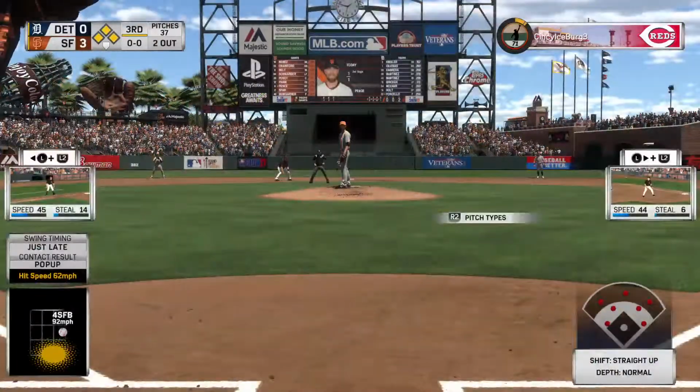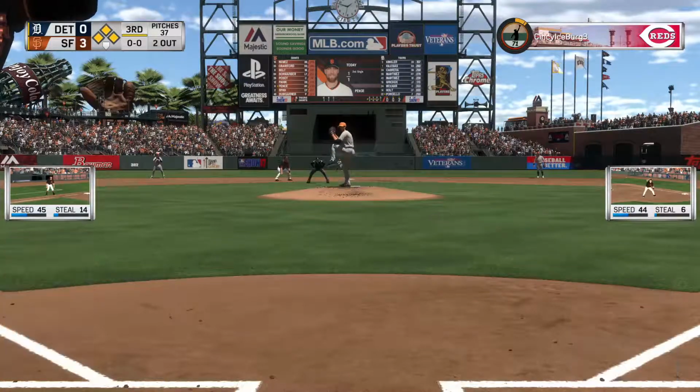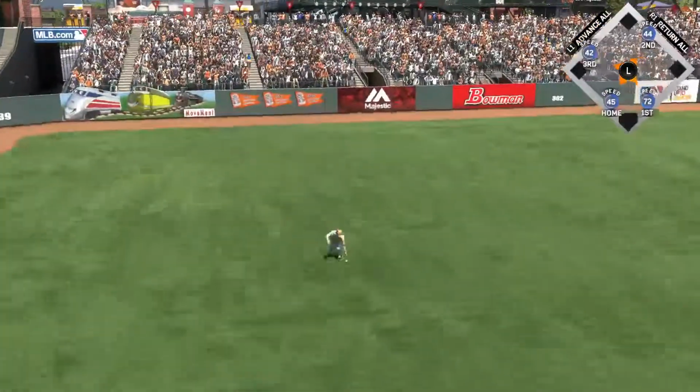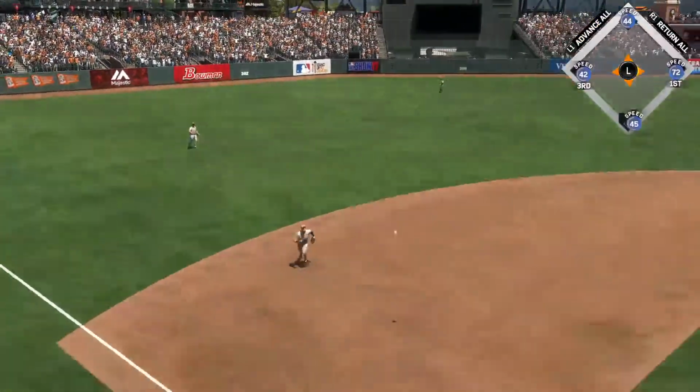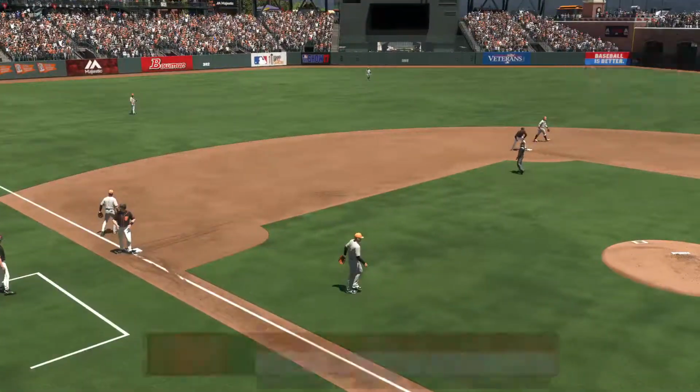So our situation has the bases loaded, 2 men out, and that'll bring in the right fielder, Hunter Pence. Smoked on the ground left side. Great effort on the dive, but it's through into left. A cash in here as the run is in to score from third.